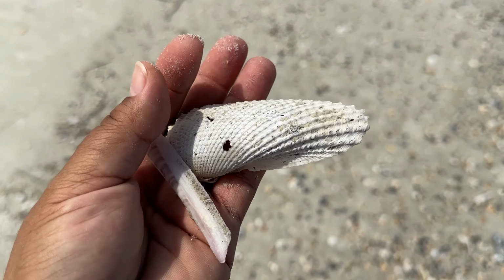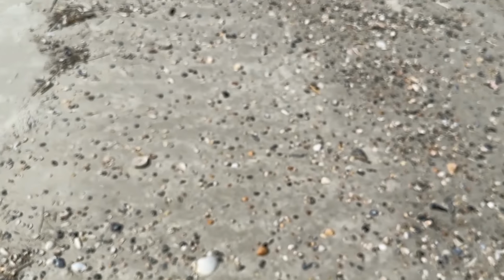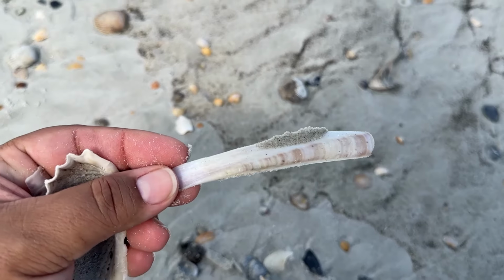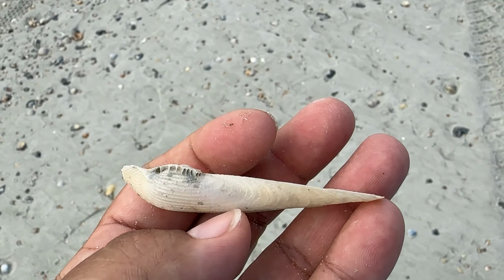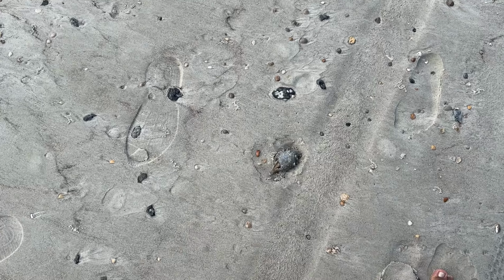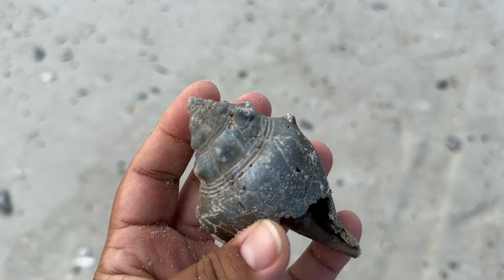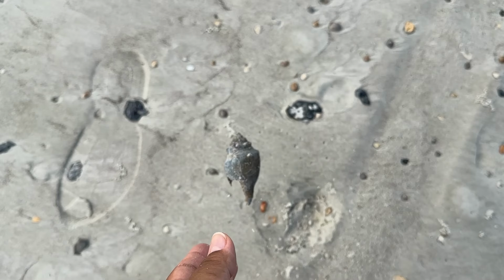A jackknife clam and an angel wing. Still heading north, gonna make it all the way to the tip of this island. Another jackknife, another Campeche angel wing, and these stay relatively smaller than the last angel wing that I found. Let's see what we got going on here. Oh, a Florida fighting conch. Goodness, just finding the old rusty ones of these today.